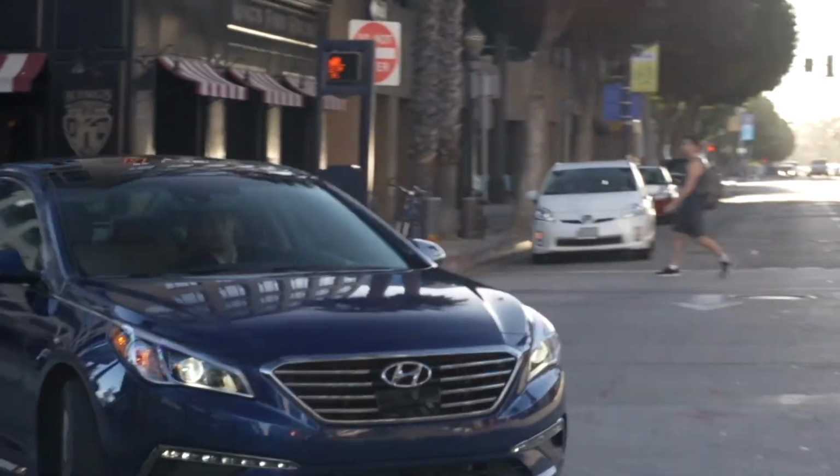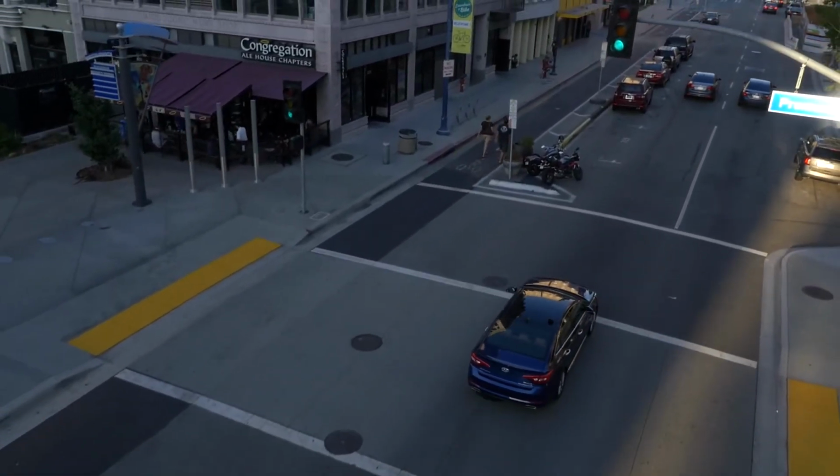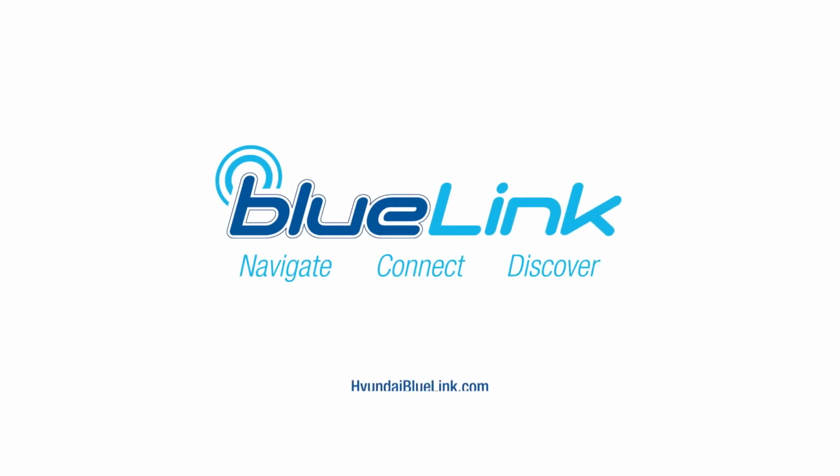Whether you're scoping out hotspots in a new city or simply exploring your own backyard, Blue Link Destination Search powered by Google is there when you need it. Blue Link. Navigate, connect, and discover with a push of a button.